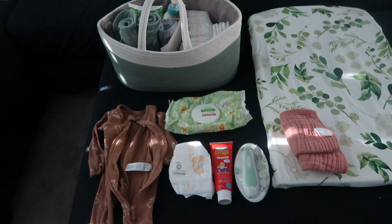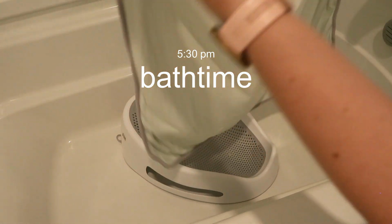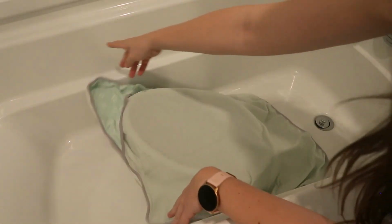I will also link my portable pumps down below. They are less than $50. Fingers crossed they're going on sale for Amazon Prime Day for even cheaper. And I am pumping as I'm going throughout my night, and I love that, so I don't have to be stationary. I can move, and I'm obsessed with that.